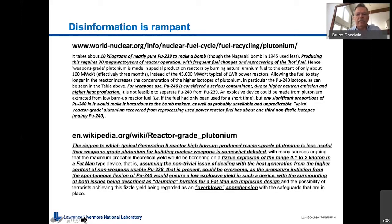From Wikipedia, the source of all knowledge, they claim that if you make a weapon out of reactor-grade plutonium, the fizzle explosion would be in a range of 100 tons to 2 kilotons in a Fat Man-type device. That's not true. And that, assuming the non-trivial issue of heat generation from the higher content of plutonium-238 could be overcome, a premature initiation from the spontaneous fission of plutonium-240 would ensure a low explosive yield in such a device. And so somehow the apprehensions about reactor-grade plutonium are overblown. If I could have the next view graph.